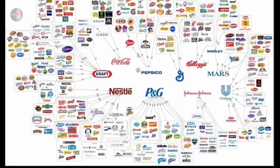Look at all of the brands that she is eating. Those brands are in there for a reason. They are the top corporations. Not only are they the top corporations, but they are poisoning us and our children. These big corporations pump their food with chemicals and they're all connected, but with different brands.